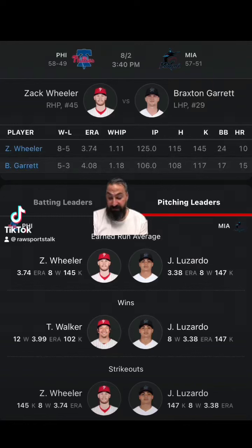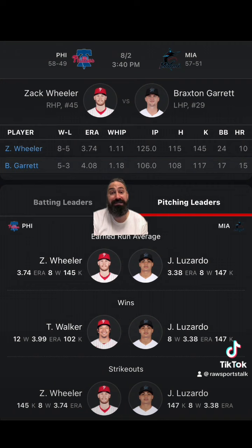Marlins hosting the Phillies, and the Phillies are minus 134 on the money line. The Marlins are plus 114. The over-under is 7 runs.